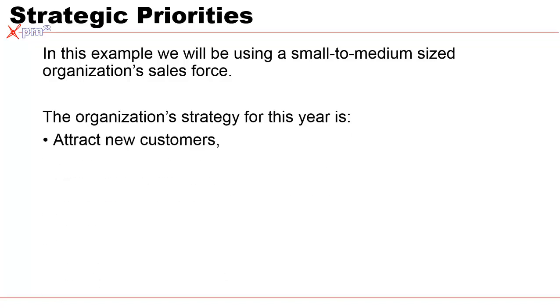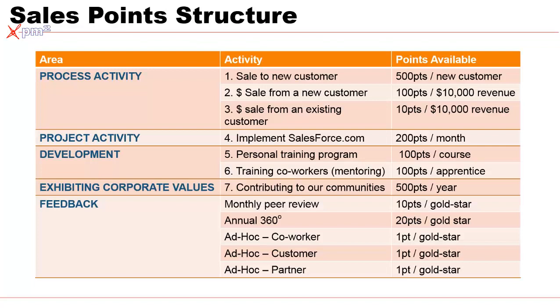One is we want to attract new customers. In other words, sales to new customers are more important to us than sales from existing customers. And secondly, we want to be using our existing products. So if we were to set this up for a sales rep against these priorities, we'd come up with a table that looks something like this.